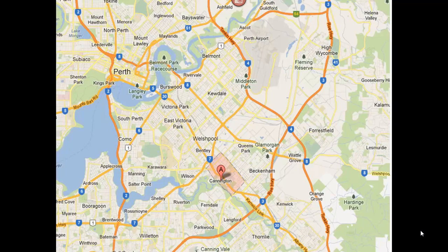So let's have a look to see where Cannington is, particularly for those of you who may be living in the eastern states, who may not be familiar with the Perth metro area. So let's just grab this little cursor and bring it up here. So there's Perth Central there. That's the hub of Perth, if you like, the central business district, and all the facilities that go with that. Down here we've got the Belmont Racecourse, the Burswood Casino about here somewhere, and this is where the new football stadium's going, which will open in 2018.